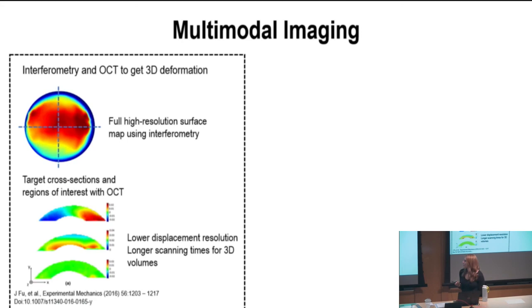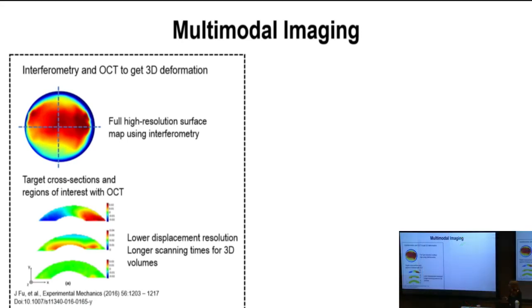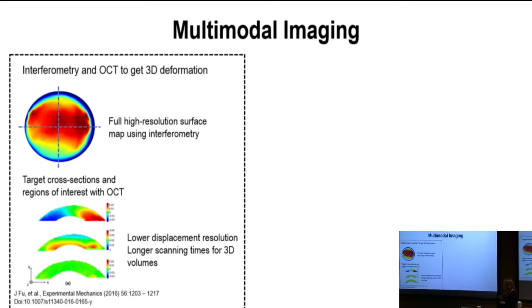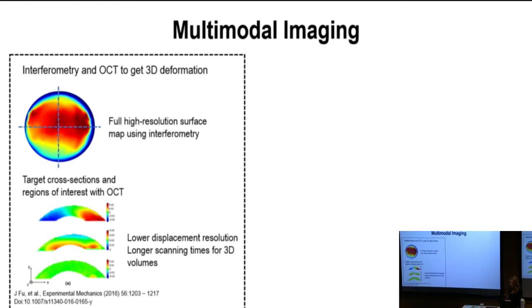An example of multimodal imaging would be to use interferometry in combination with something like OCT. OCT is really good at looking through the cornea, and it's already an established technique in the clinic. The problem with using it to look at biomechanics is that it requires scanning, so it takes a lot of time, and this can cause problems with motion artifacts, and also corneal hydration when you're doing it in a laboratory. So the idea would be to use interferometry to get the whole surface map at high displacement resolution, and then target areas of interest with OCT to look at the through-thickness strain, using OCT with digital volume correlation.